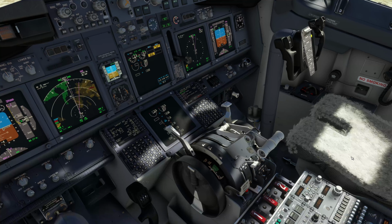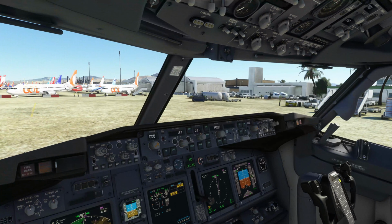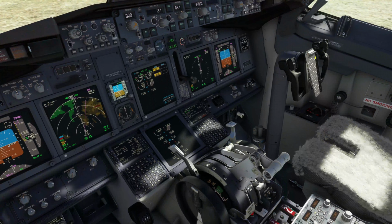Starter cutout, following, starting our engine 1. N1 rotation, 265 to 240. Oil pressure going up as the air starts flowing past the gauge. No fuel yet, so it's just getting a cooler breeze. As we add the fuel and we get ignition, there we go. Starting to come up.